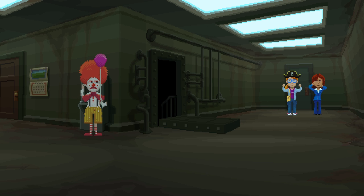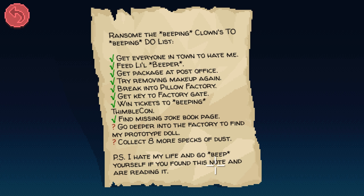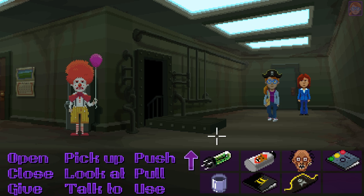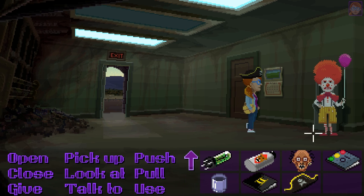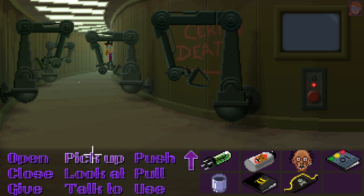Oh, nice! It did work! Alright, good job, Ransom. We have: go deeper into the factory to find my prototype doll and collect 8 more specks of dust. Alright, Dolores, you're up. We're gonna lead the charge with Dolores, because Dolores seems to be good at hacking things and programming and stuff like that. Okay, here we go.